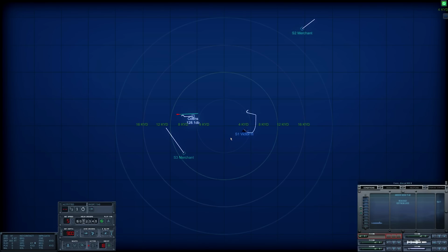Alright, so holding 900. Threat's been removed for the moment, but now deploy the towed array. Actually, we'll change depth again to 800. What we're going to have to do now is go active, because we need to clear the rest of the space. Nobody else has moved, nobody else has reacted, nobody else has done anything so far. So we're going to have a listen and see if there's anybody else here before we go. It could be the Victor was just operating alone.